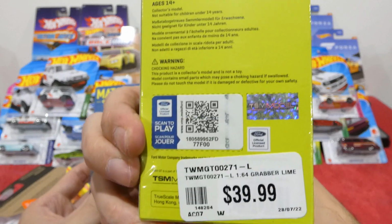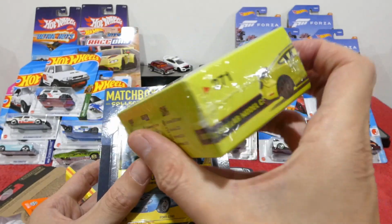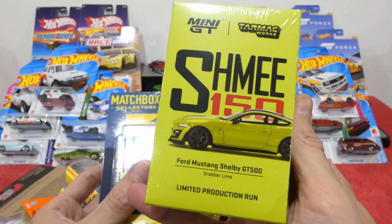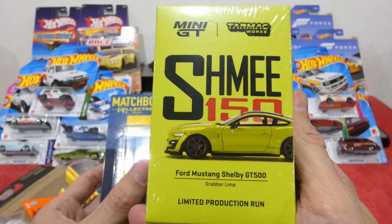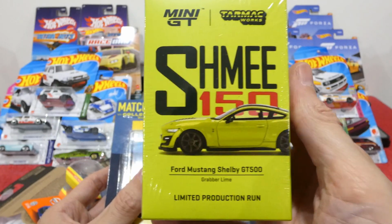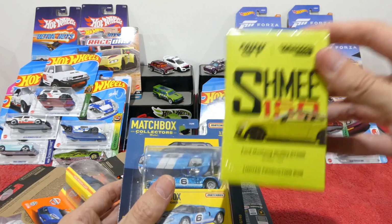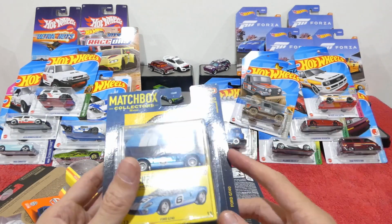Yes, it was $40, which is the most I have ever paid for a single diecast car. But I found a store which sold this stuff, and this was actually one of the cheaper items. All the other stuff was like $80 and $90. But yeah, the Shmee 150, I'm a huge fan of Shmee as well, so it's really cool. Yeah, I spent so much money just on this one car because, well, it's just awesome.